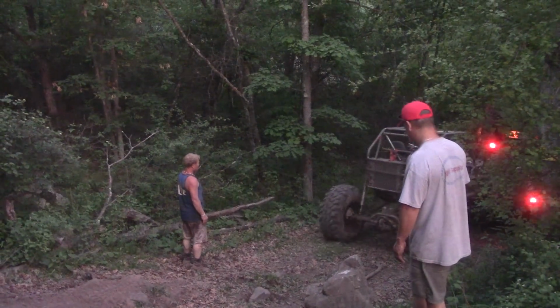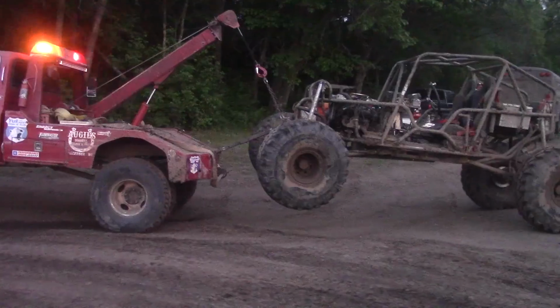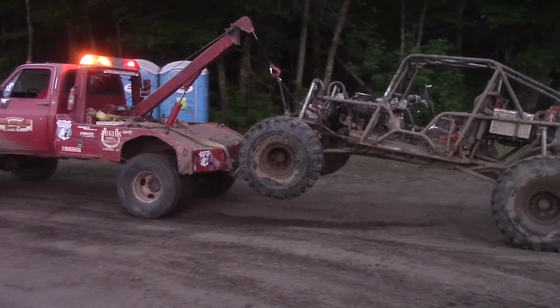It was very slow going out of the trail, but it was real easy to get it back to camp because camp was just around the hill.